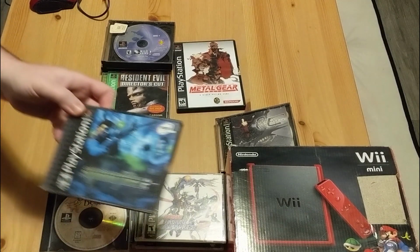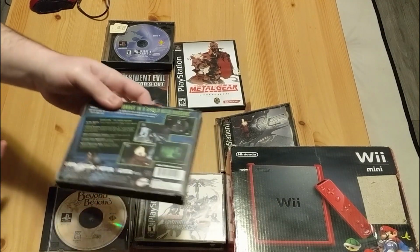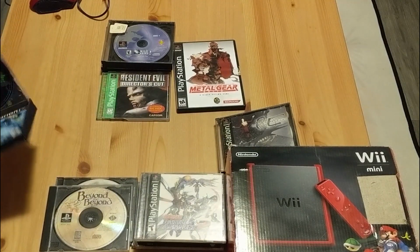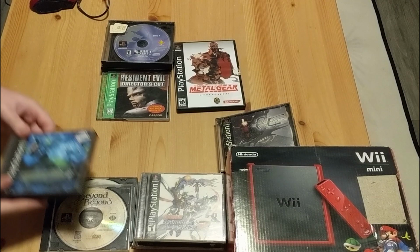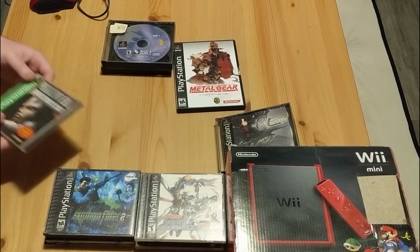Here's the Siphon Filter 2. This is probably like the worst one of the bunch, I'd say, just because it's not worked very much. I don't know if it's a good game or not, but it's actually in good condition, ironically. But that's okay. It's something I didn't have. I have Siphon Filter 1, but I did not have Siphon Filter 2, so happy to get it.